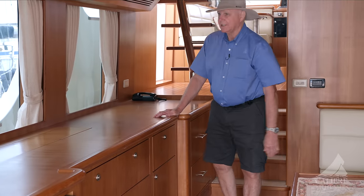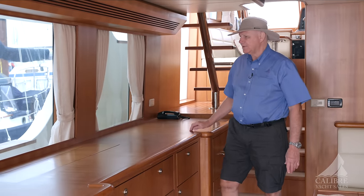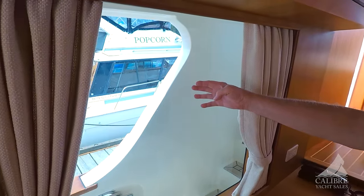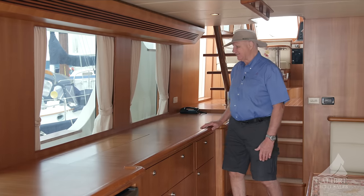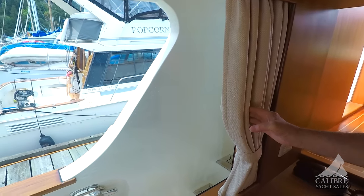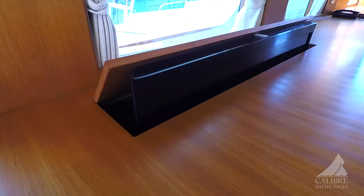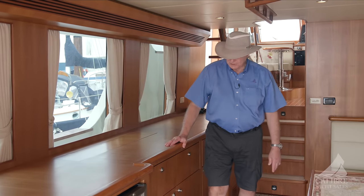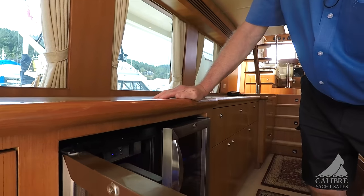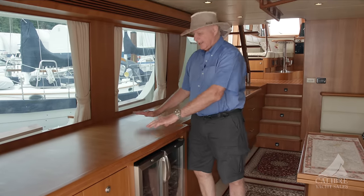Lots of storage in here. A lot of drawers all around the salon. And look at these big windows that we have here, letting in all that natural light. This is tempered glass, by the way. You don't have to worry about taking a big wave on the side, not that you'd ever be out in that kind of weather. Curtains, beautiful curtains that draw across the windows for privacy. A TV that pops up out of here, and perfect location right across from the settee there. We have a beverage cooler right here, and that's very conveniently located because right above that is a space that could be used for a bar.